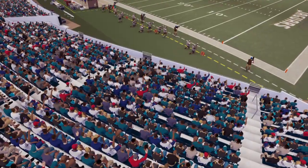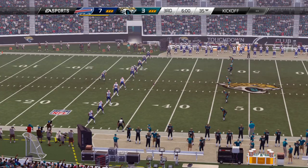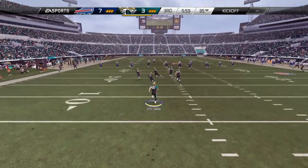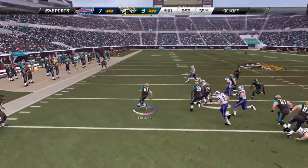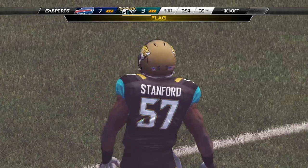So that's going to do it for the 1st half. Bills are up in this one. Sean Sweezum readying his team for the kickoff. Moves around him. And a flag. This big return's going to set up his team in excellent field position.